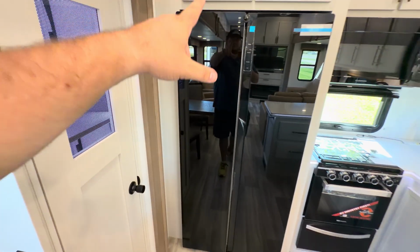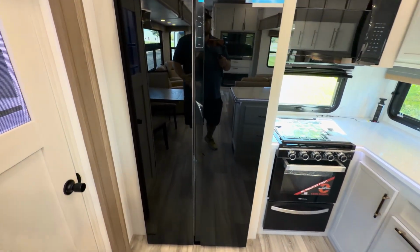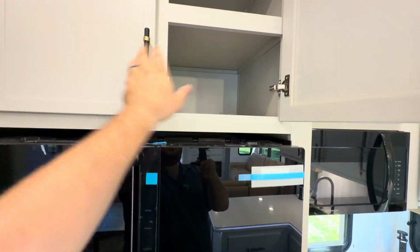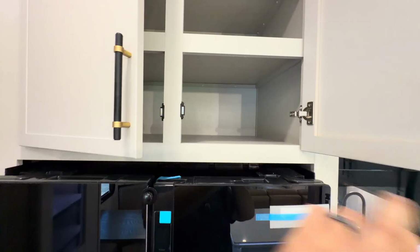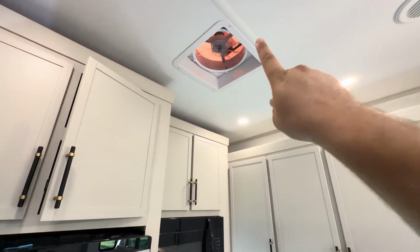Now there's a travel lock on the fridge, so I won't be showing you that today, but freezer on the left, refrigerator on the right. It's also a 12-volt refrigerator, so it'll run off any type of solar you decide to put on, your batteries and all of that. If you're going to be doing a little boondocking, maybe put some lithium batteries on there, and you'd be ready to roll.